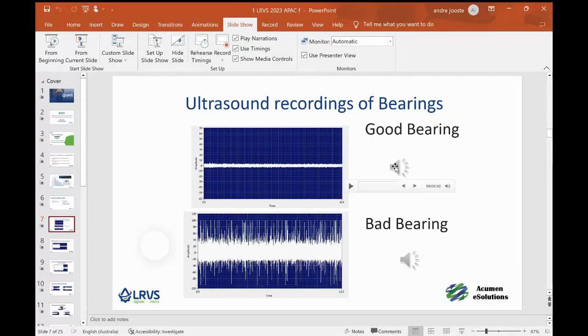I just want to play two sounds of bearings, if you can hear this. This is a bearing in good condition. You will hear it's just a nice smooth sound.